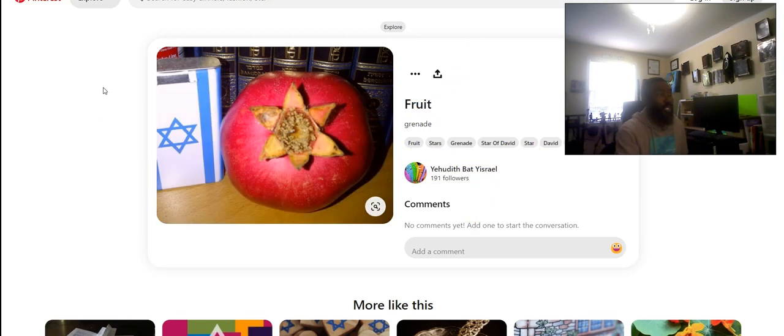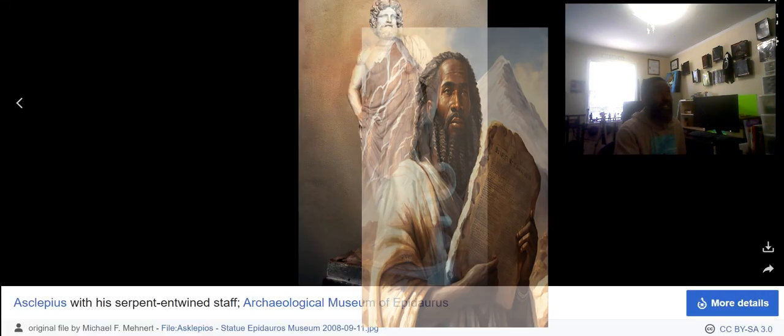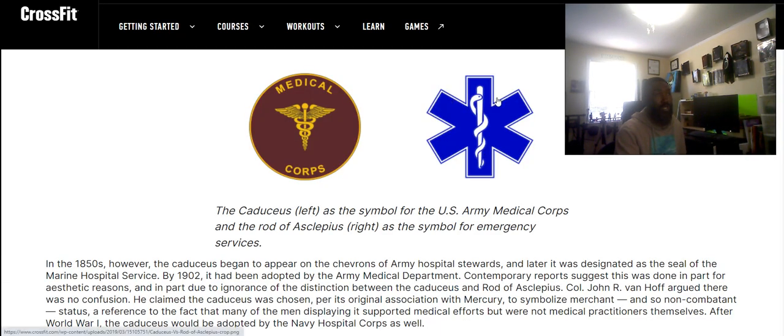Because the pomegranate contains 613 seeds. Some pomegranates may have more, but yeah, 613 seeds related to the 613 commandments. And like I said, that's pretty much all it is. As you can see right there, that same six-point symbolism of the Star of Life. So all these medical profession symbolisms, whether it be the Caduceus or the rod of Asklepios, it pretty much all stems from the scriptures, man.